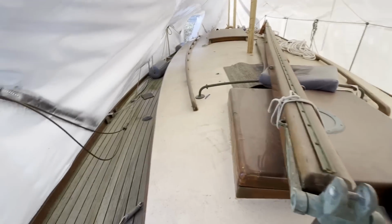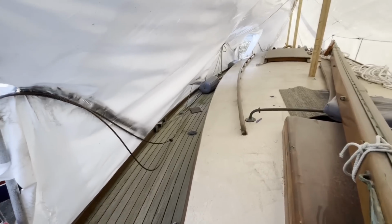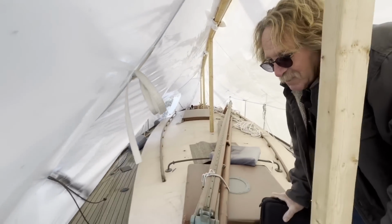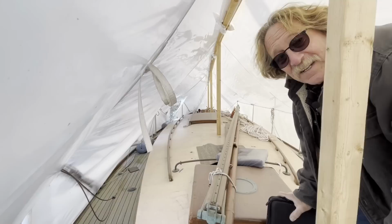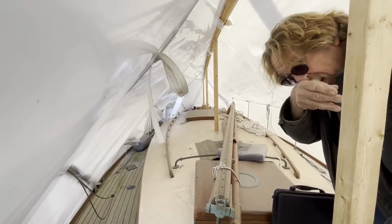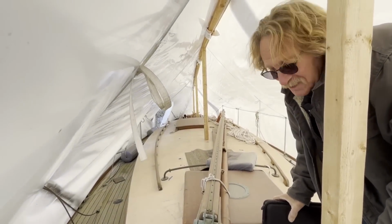And the teak decking looks in good shape. The deck is new. It's all new. Well, that explains why it's in good shape. It's interesting how they put it on. I believe the original deck was leaking, and what they did is they laid a brand new teak deck over the old deck. But it means they would have had to take the toe rails off. They basically raised the entire freeboard up about an inch and a half, the thickness of the teak.